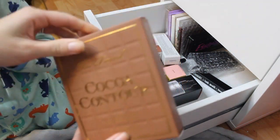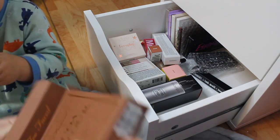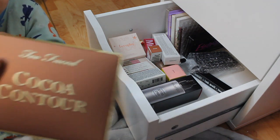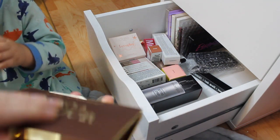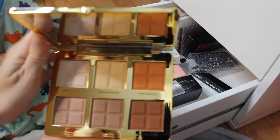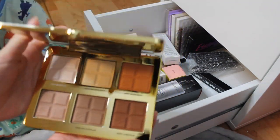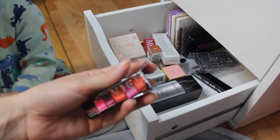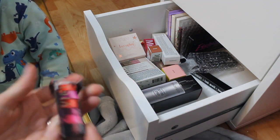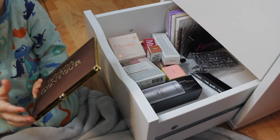This is the Too Faced Cocoa Contour Palette. I'm not sure how I feel about Too Faced as a brand. For starters, the packaging is beautiful. It smells like chocolate, which I absolutely love. But I'm only going to be able to use these four here, not these deeper tones. He ate the box for the Urban Decay Vice lipstick in the shade Manic. This was a 100-point perk.